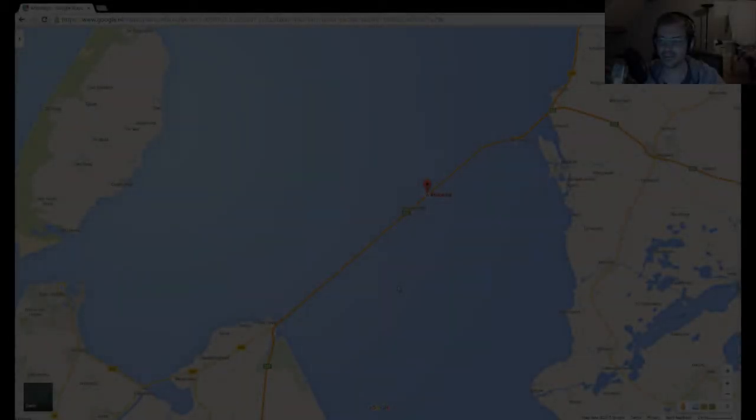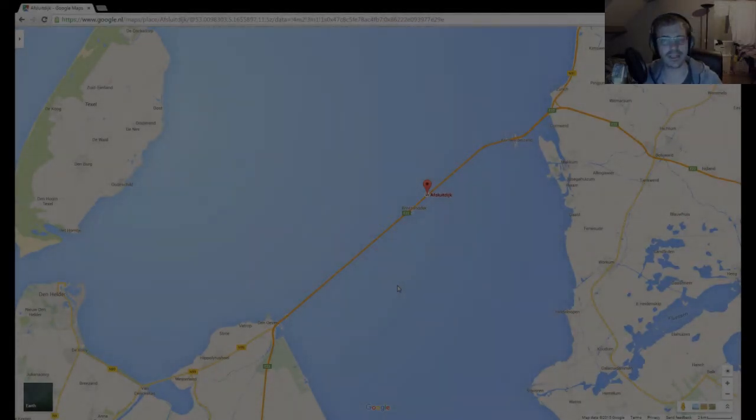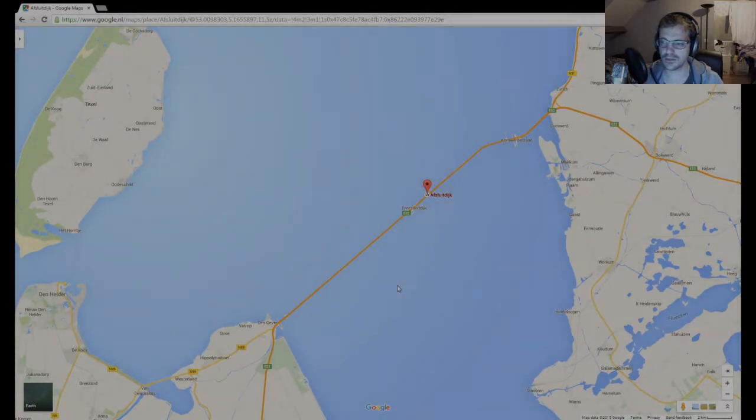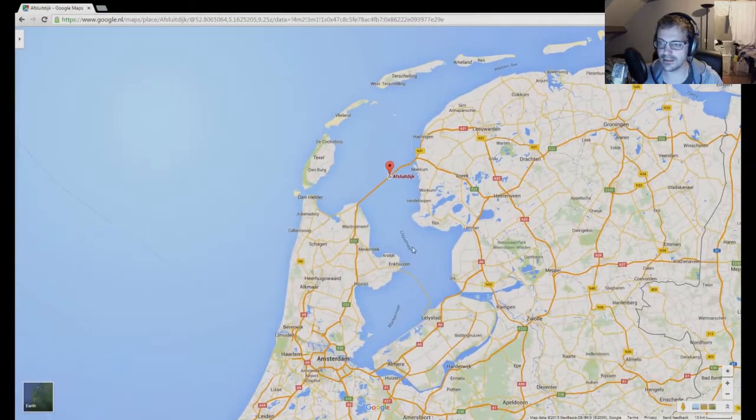Story time. Alright, so Cucumber, why the hell are we looking at a map of the Netherlands? Well, you're looking at the Afsluitdijk or Closure Dike, which is a construction between the provinces of the Netherlands. We're doing a little bit of geography along with history of Friesland, which is over here.